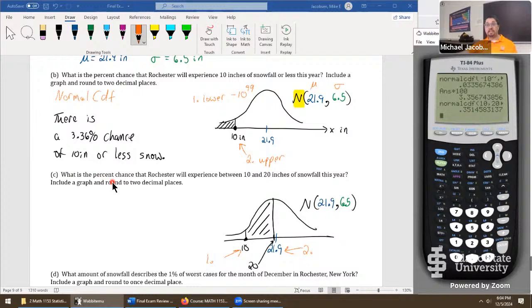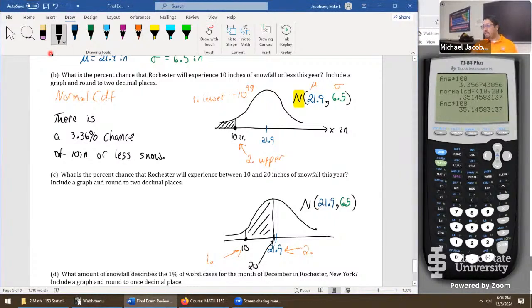It's asking what is the percent chance. So hit times 100. Now it's a percentage. And to 2 decimal places, this would be 35.15. So we can say there is a 35.15% chance of between 10 and 20 inches of snow.